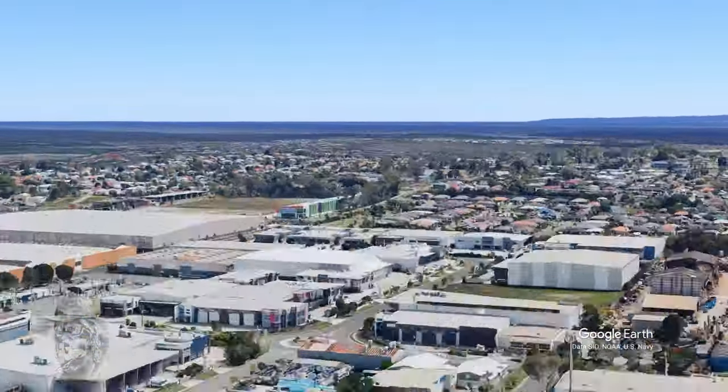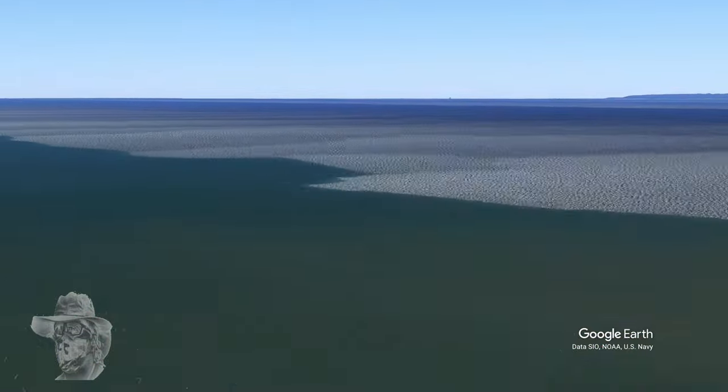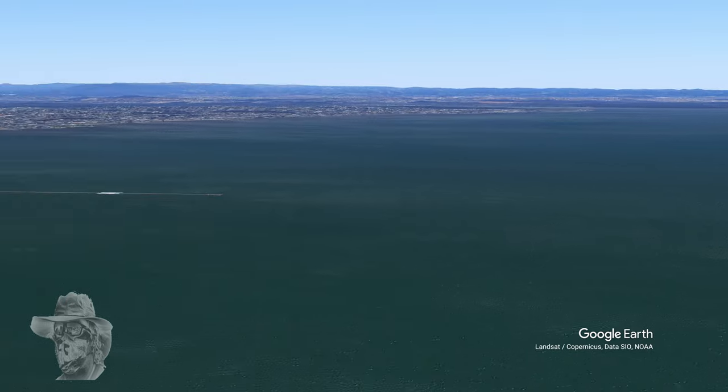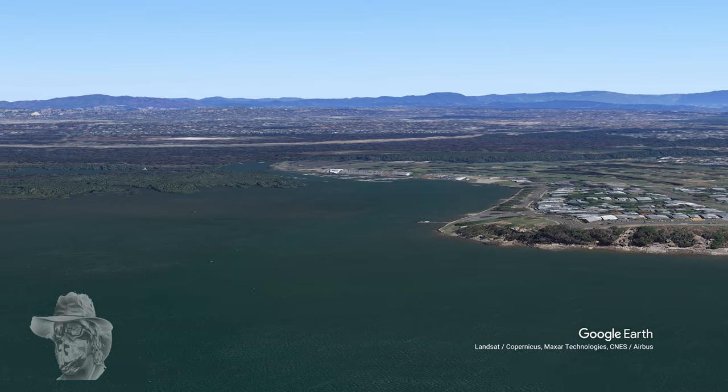a fairly long video. We're heading up over the north side there, out across into the bay, because we're going to get out around Shorncliffe. We're just going to whiz past. There's Redcliffe and the Hornibrook Bridge and all that. Sandgate, Deagon, and here is Shorncliffe, and this is Cabbage Tree Creek.